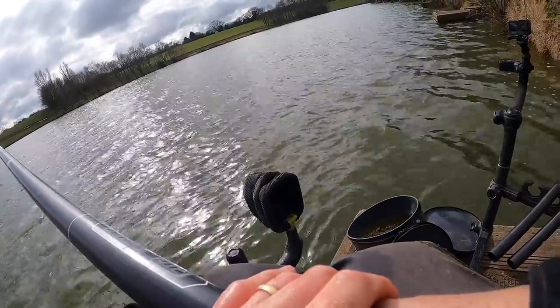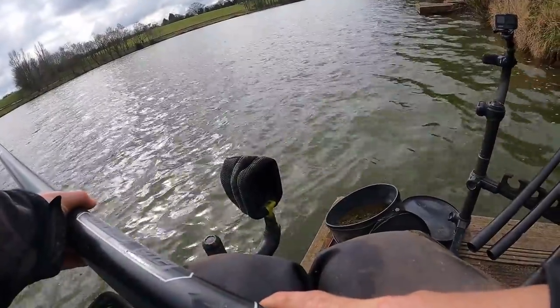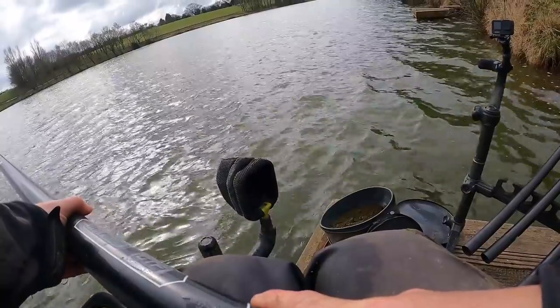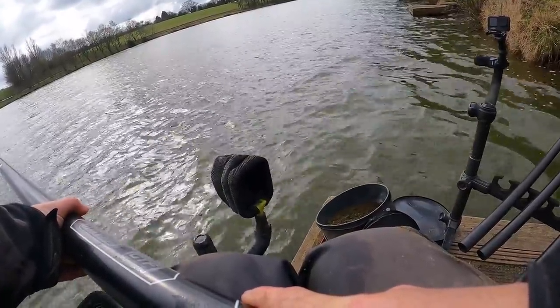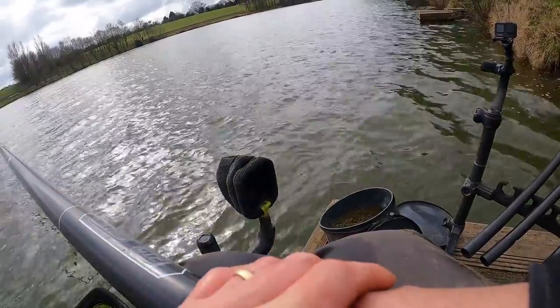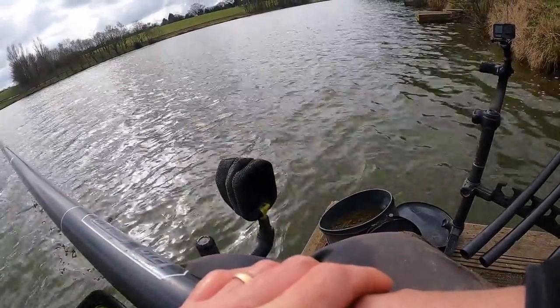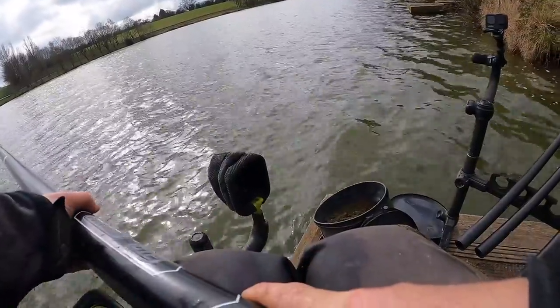Decent hook bait, bit of worm. Two dead reds. A caster will work, but it's a little bit fragile, so I tend to use caster when it's harder. Purely because if you miss a bite, you've generally been shelled. Whereas a worm or dead maggot will stay on. Live maggot's an option as well, but I just find dead maggots brilliant for skimmers.